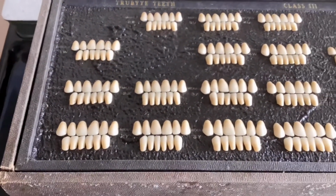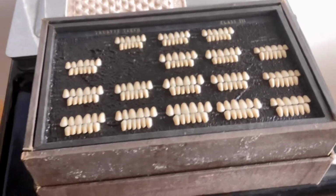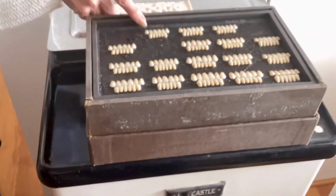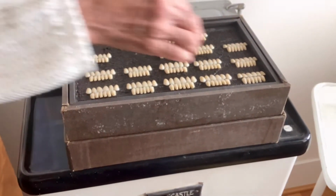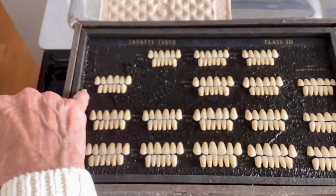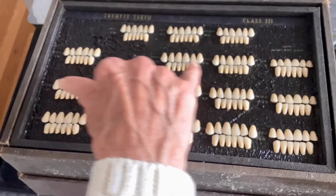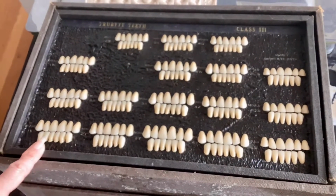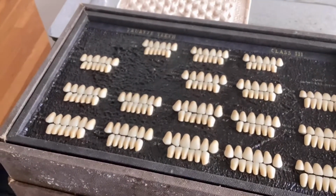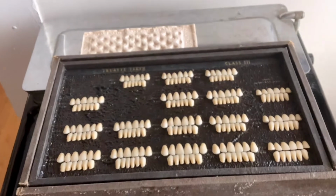Wonderful. So what's the story on the teeth? We're not really certain, but the people are fascinated by those teeth. And it does have all shades. Here, you get to pick out the teeth you want. There's another tray beneath. Interesting. Maybe one of your viewers can shed some light on that.